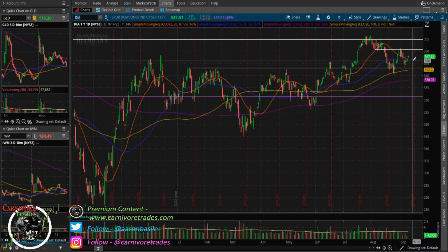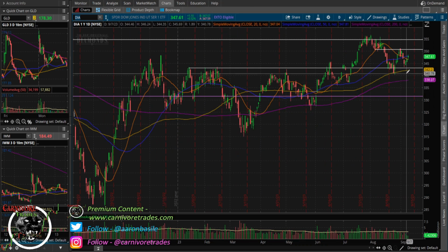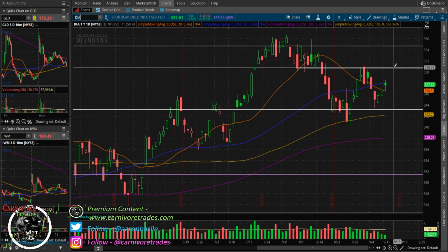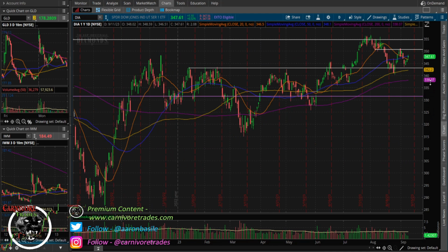Dow is also pulling back, though getting a bid here today, up 33 basis points as well. Trying to test that 50 moving average again. Resistance is still 350 and change on the upside, and on the downside, 331.45. If we take out this pivot, then the Dow can potentially go a lot lower, at least down to the 331 area. But right now, it's kind of just hanging in there in no man's land.